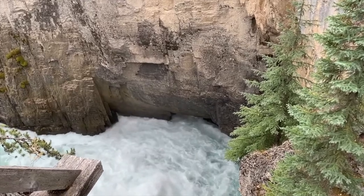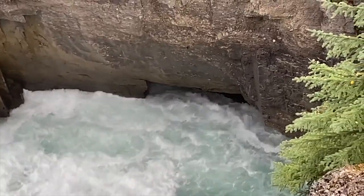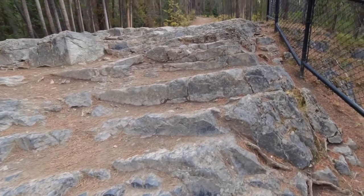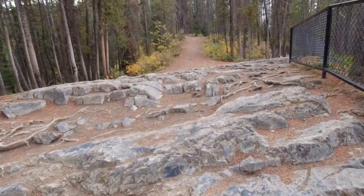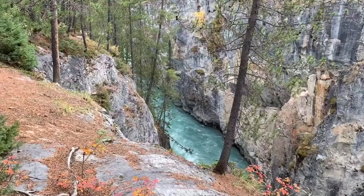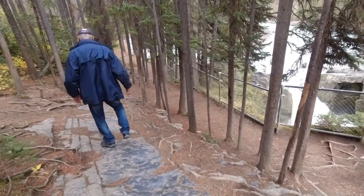We've got 30 minutes still. There's a trail on the other side of the bridge. The rocks have been worn smooth by all the foot traffic and they're very slippery. The rocks are so slippery from all the traffic.